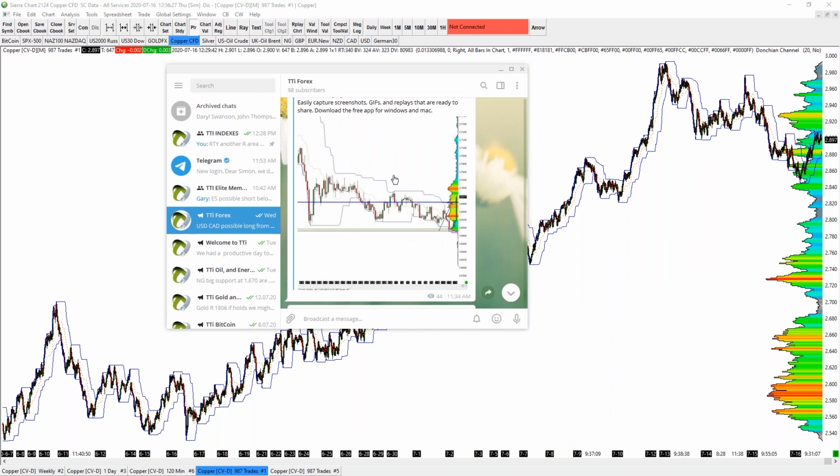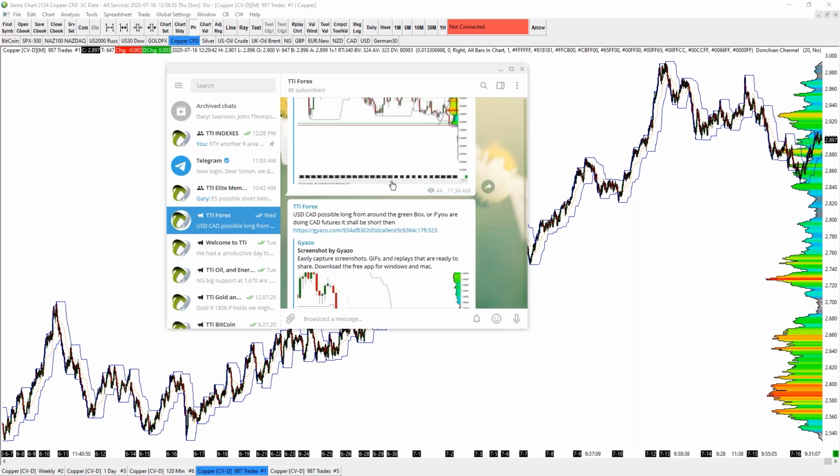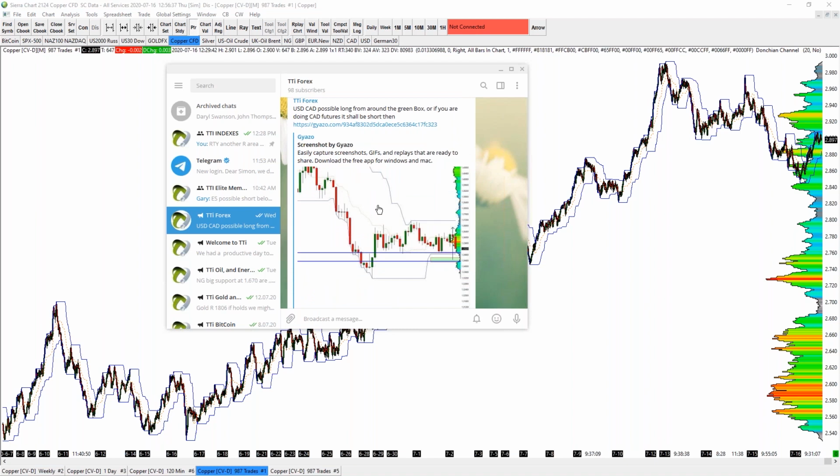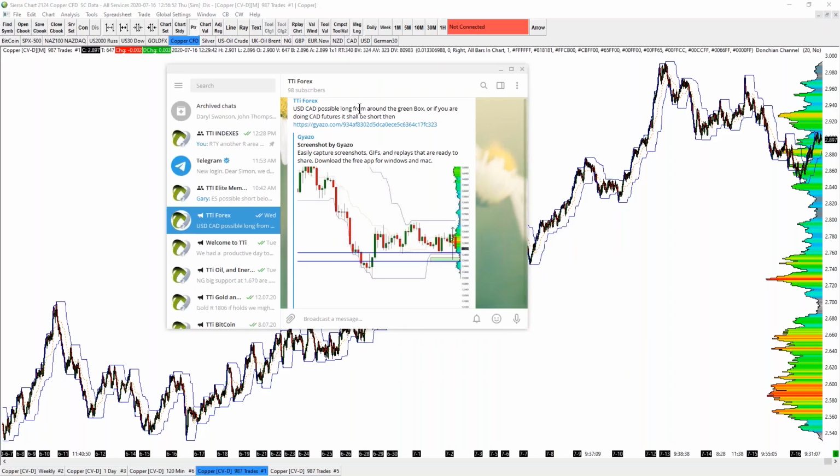So I also do Forex, folks. And if you cannot trade Forex in the spot market, you can trade the standard currencies in the futures market. For example, USD CAD. I'm looking for a USD CAD long, which means if you're trading the CAD in the futures market, you're looking for a short. And I told them I'm looking for a long from this area. You see, everything is visual, simple to follow, easy. Okay.